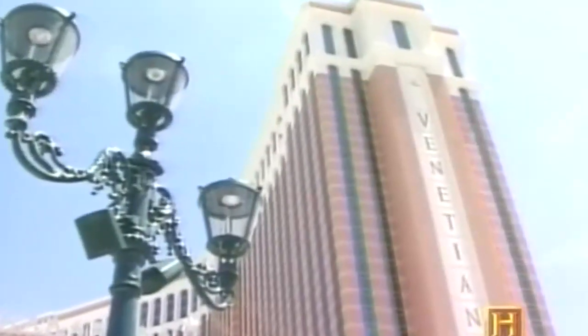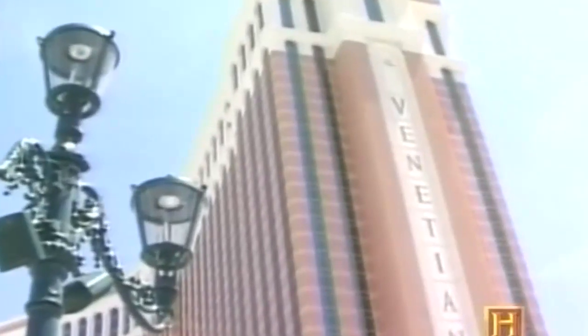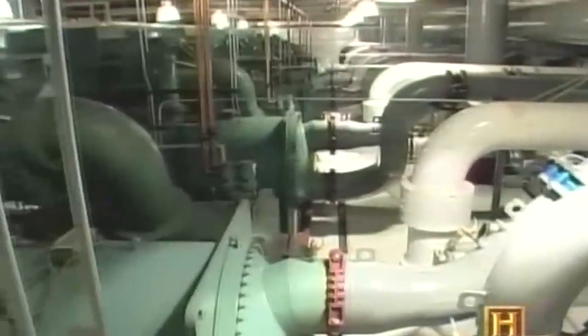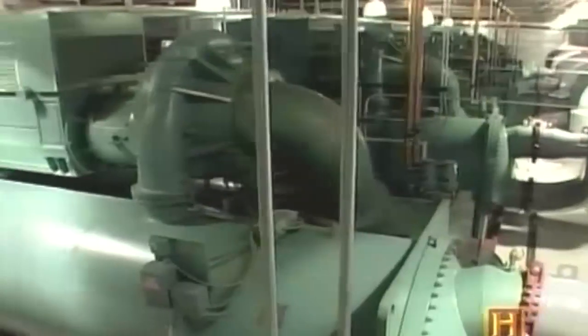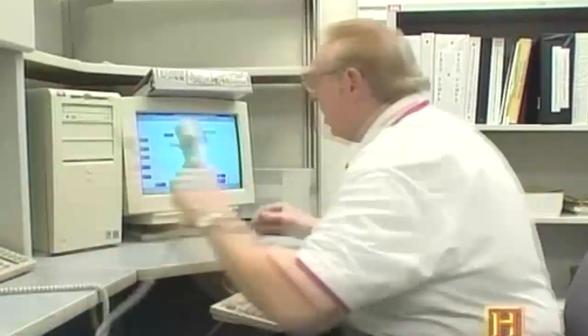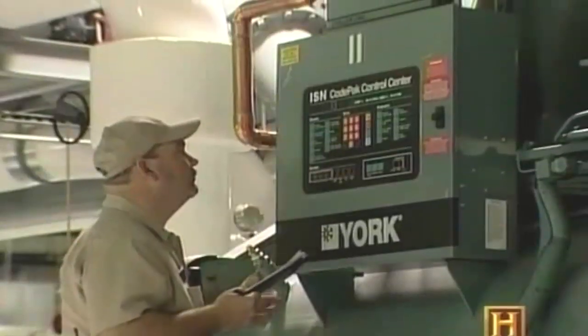Surprisingly, the process for cooling begins outside in the scorching desert heat. High-powered fans like these, stationed around the Venetian, draw hot air inside. What will turn this hot air cold are 10 massive 2,000-ton machines called chillers. They are housed inside the casino's mini processing plant, nicknamed the heart of the house.